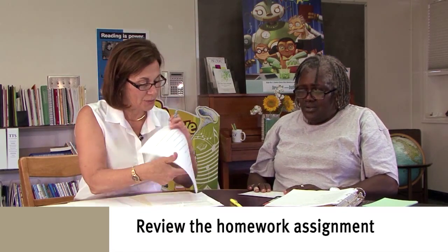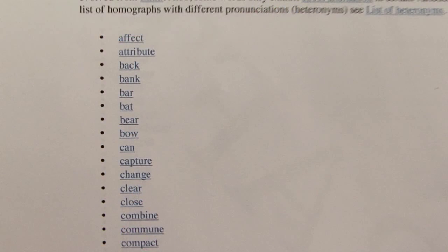We're going to do this list. We're going to start here and work down, and you'll be doing a sentence for each of the meanings on these homographs. And I know you know the words, it's just practicing using them in different ways for different meanings.